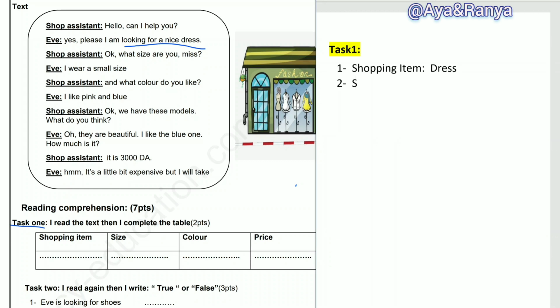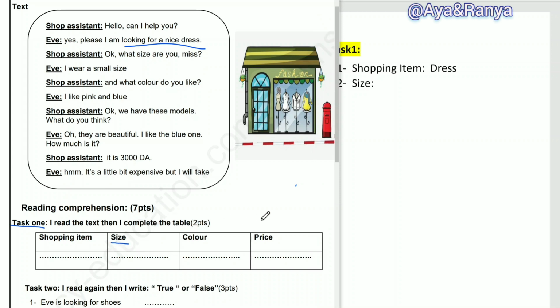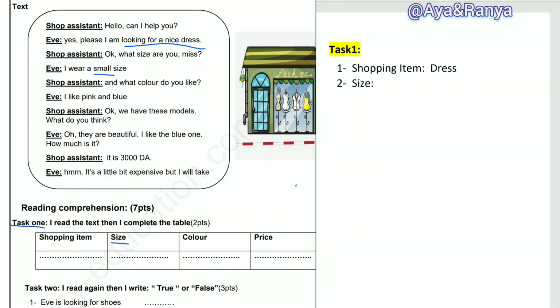Number two. What is her size? So what is Eve's size? Let's see in the text. Well, her size is a small size. Small, yes. Okay, let's do number three. So what is her favorite color? Well, in the text we have, I like pink and blue. So the answer is pink and blue.